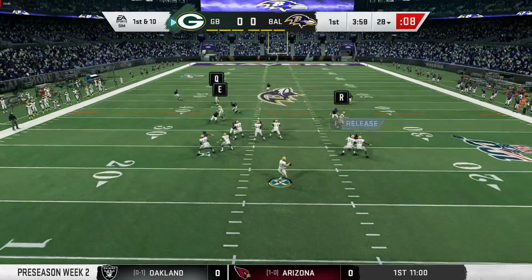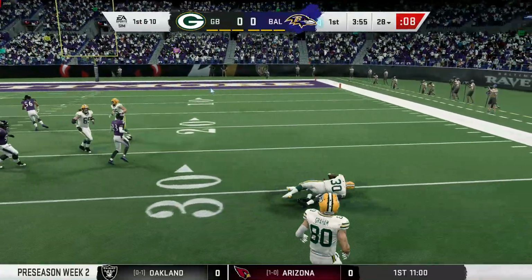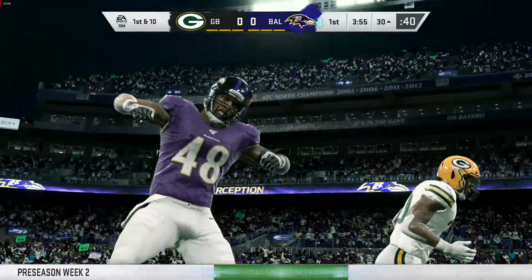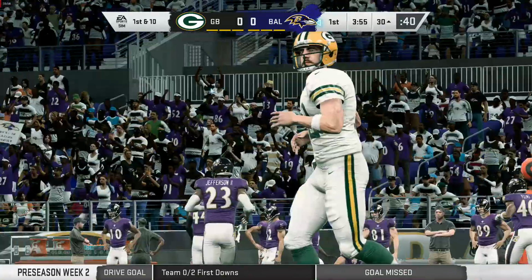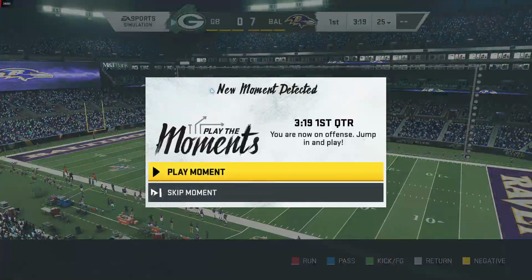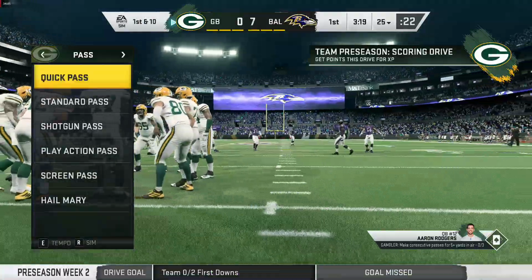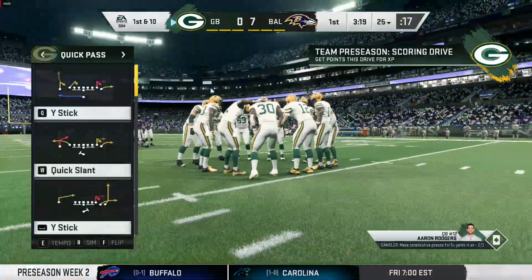They fake the give. Now Rodgers, and he fires one that's intercepted. Picked off by Patrick Onwuasor, and he will return this one to the 30-yard line. Certainly not the cleanest of starts to this. So the football will be at the 25-yard line as this offense gets set to take over.